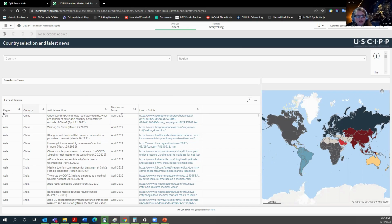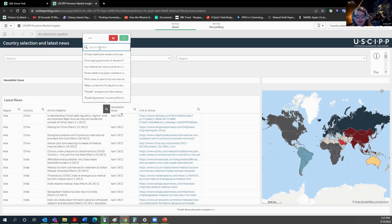So you can easily filter by region, country. One thing that we have started adding are tags. Not every headline is currently tagged, but that's one of the updates that we have planned for this year. So let's say, for instance, that we are interested in articles with cancer in the title.